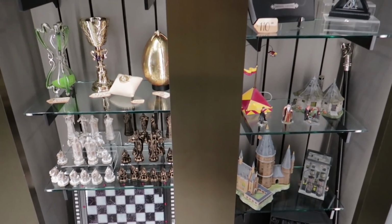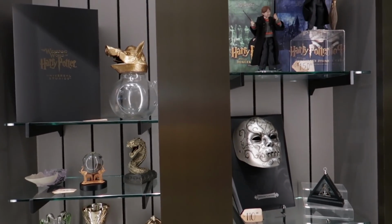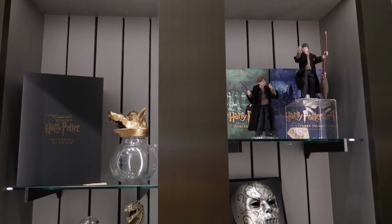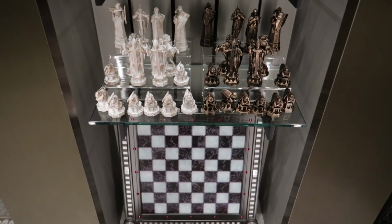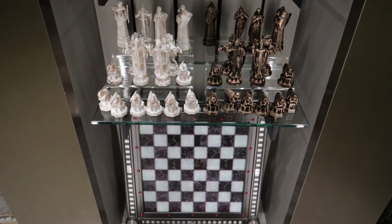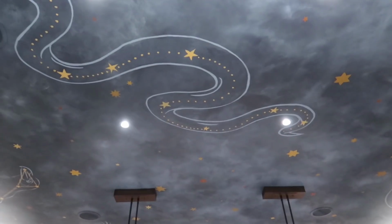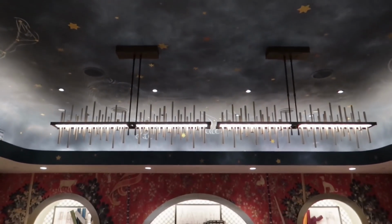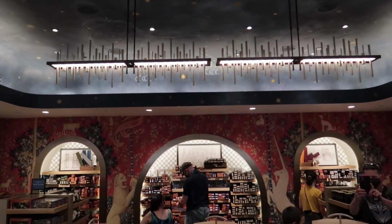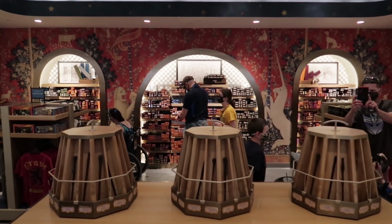And they do have a wall in here of your more expensive, more collectible type items. Your pricier items are going to be on this wall. And the most expensive thing I see on this wall is the wizard's chest for $400. This might be the coolest area of the store, between the lighting fixtures, the ceiling, the wallpaper on the back. This is a very cool looking room.